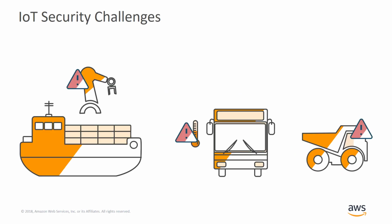Security is and always has been a top priority at AWS. Our customers connect their devices securely to AWS IoT using security mechanisms that are well known, well understood, and well vetted. For example, we support X.509 certificates, a standard way for managing identity. We recommend using the TLS 1.2 protocol for encryption.